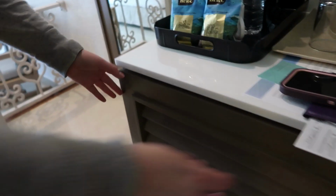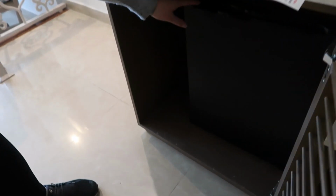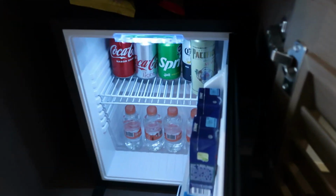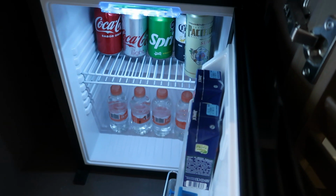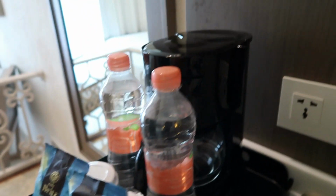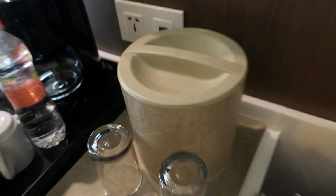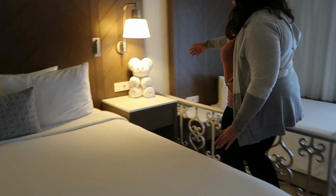We have a big TV right here, and I want to open this and assume, is it on the other side? Yep, there's a refrigerator, and there's drinks already in here for us. And housekeeping will restock every day. Look, even more water, coffee maker right here, USB plugs. And then we're gonna head over this way.